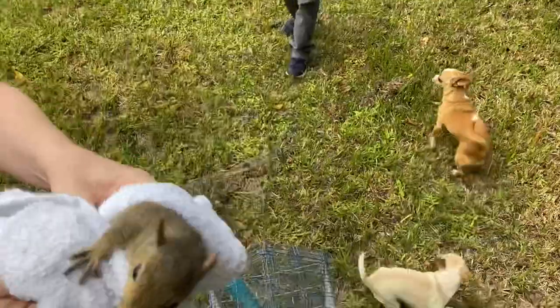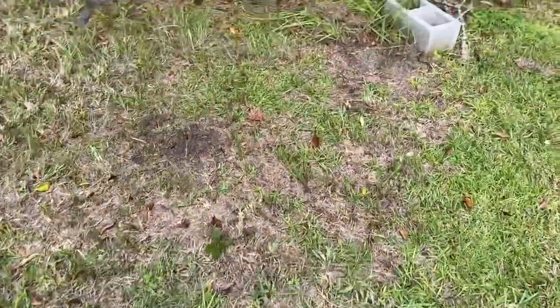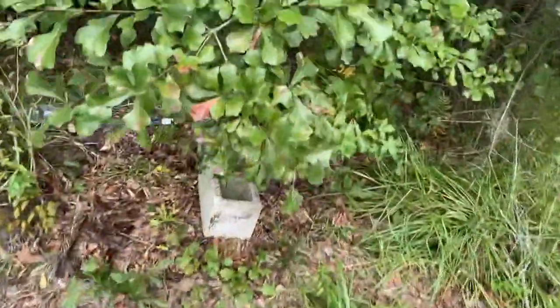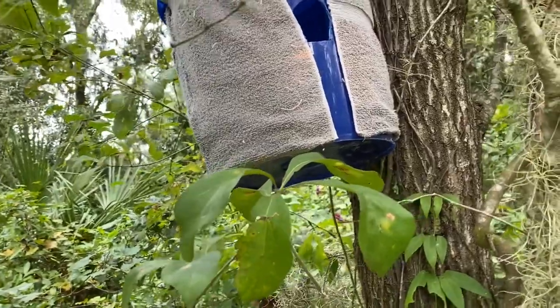Are you going to put him in the hole? Yeah. Oh, great. It's on my shoulder. Why is he so calm on humans? Because dogs are a pain in the butt.